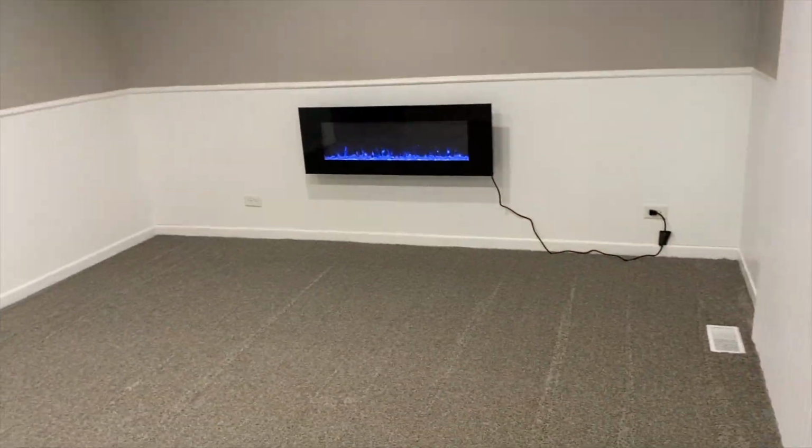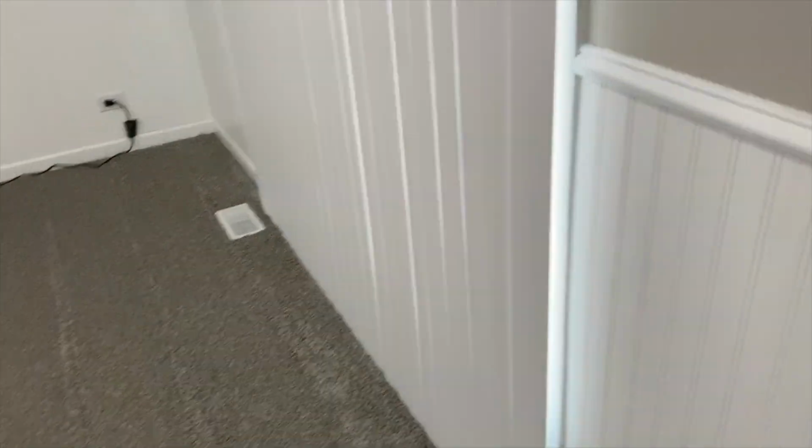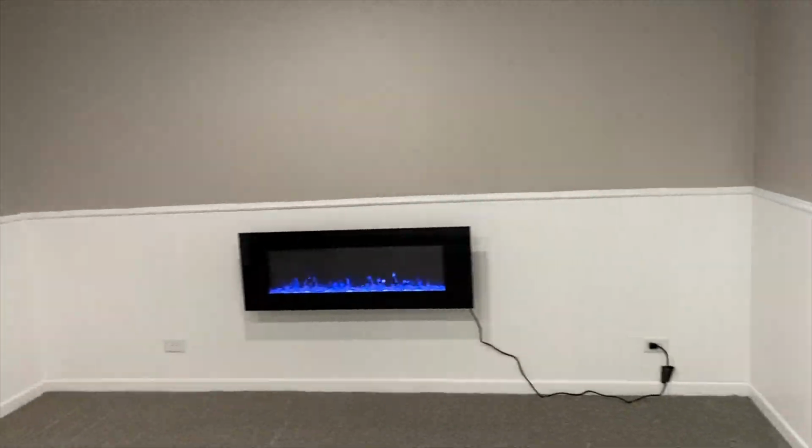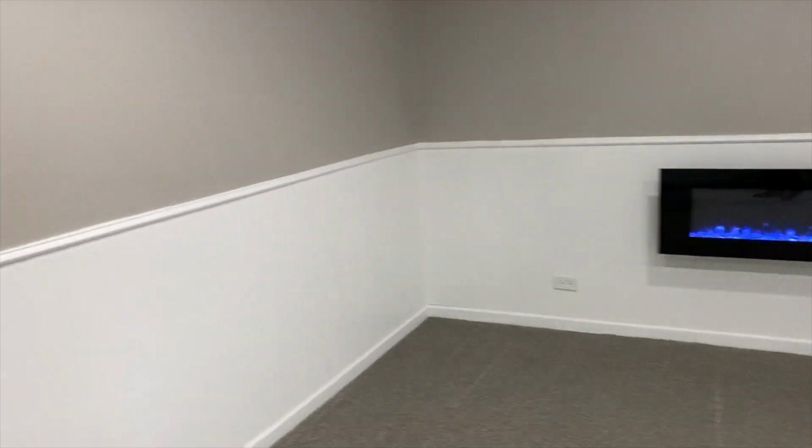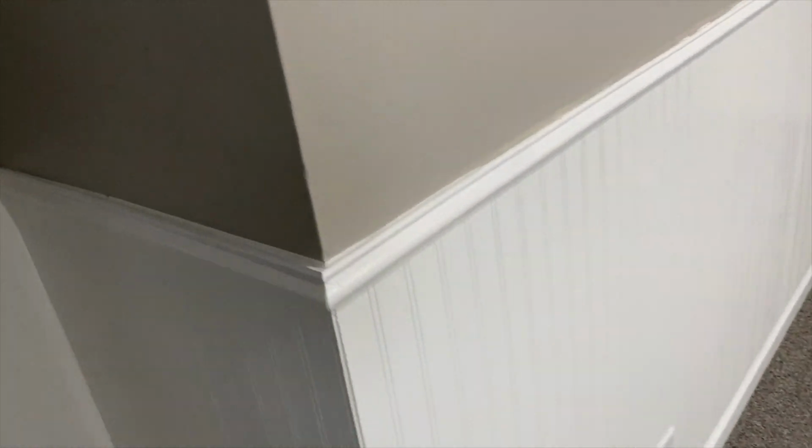Let's start downstairs first, guys. So I'm gonna walk over here. You guys can see the new carpet is in. I'm on the shoes anyway, so I can kind of walk around and show you guys the work. We're going to the kitchen last. Let me turn the light off.